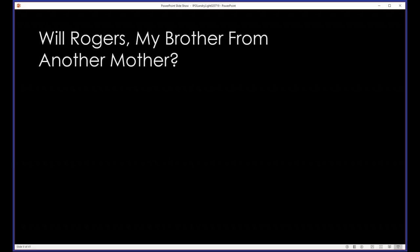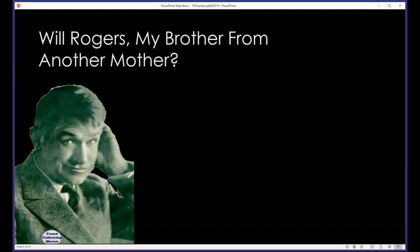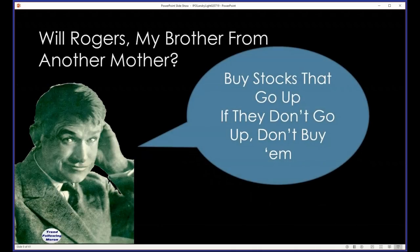Now, with the IPOs, obviously you want to stick around until they begin to stink. Now, Will Rogers, who I think is possibly my brother from another mother, he once said, and obviously he was a little tongue in cheek here, but he said, "Buy stocks that go up. If they don't go up, don't buy them." Well, believe it or not, for the most part, with IPOs, you could pretty much do just that. Now, I thought I was the first trend following moron, but I noticed that he has a trend following moron button on.